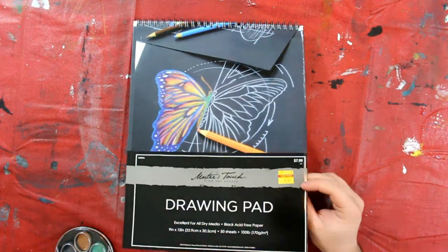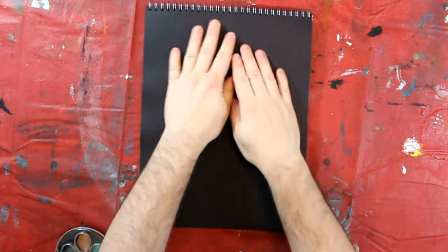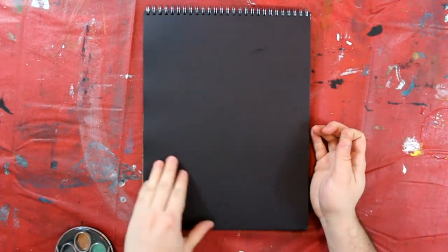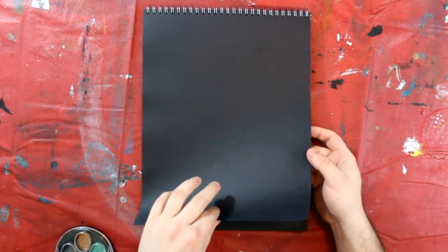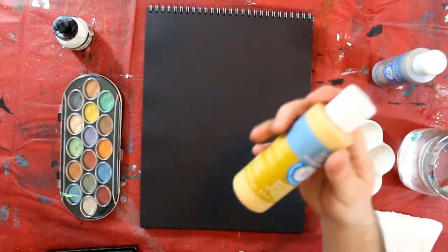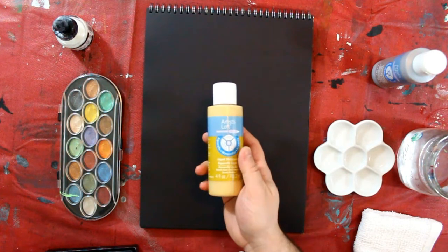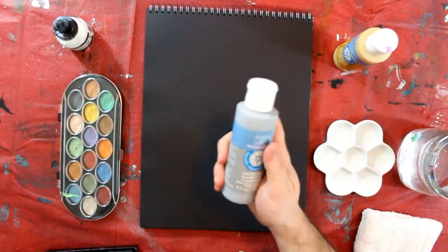I'm gonna be trying out this $2 drawing pad of black paper. I'm gonna be doing a few different mediums just to see how it holds up against different metallic mediums. Right off the bat I can see it's pretty thick paper, and it doesn't have a lot of grit to it, which I'm excited about. I've got Artist Loft acrylic watercolor. This is metallic gold and silver. So I've got both these colors here.